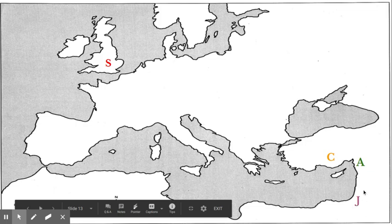One of the things I want to point out to you, hopefully you're paying attention to this, is this part of the Mediterranean Sea right here kind of forms the shape of a J. This is going to be very important later on. There's a lot of things that happen in this bottom right area of the coast of the Mediterranean Sea.